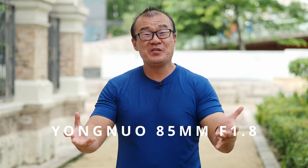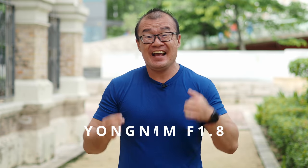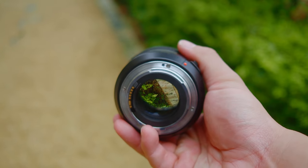I bought the Yongnuo 85 f1.8 lens used, in very good condition, at a very good price. It was about half of retail. I thought that's a fantastic deal. There's nothing to write home about when it comes to the Yongnuo 85. I bought this cheap lens.